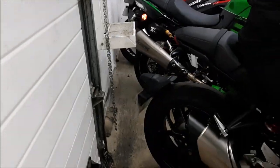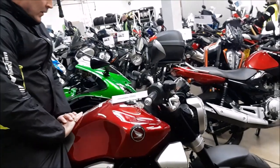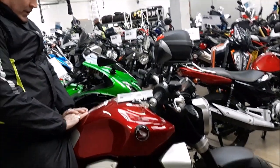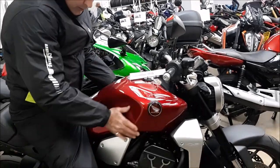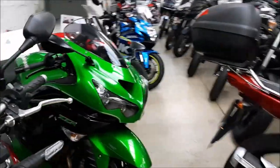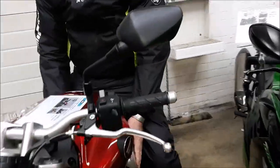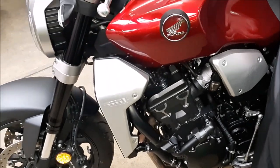Yeah. It's got the hugger instead of the mud flap in the back. No wind protection, so. Got to cut through it yourself. Yeah. But it is what it is, isn't it? I mean, it is beautiful. Well, semi naked, isn't it, really? I mean, it's not like a fairing bike, is it? It's all metal as well. Yeah. Aluminium. It's hardly any plastic on it.